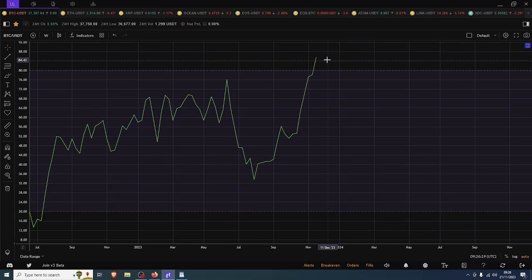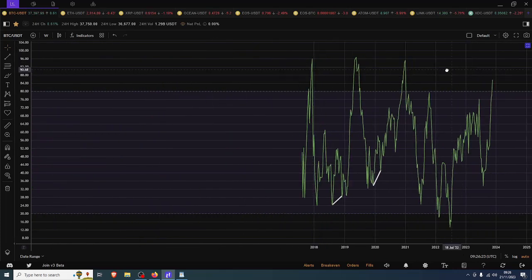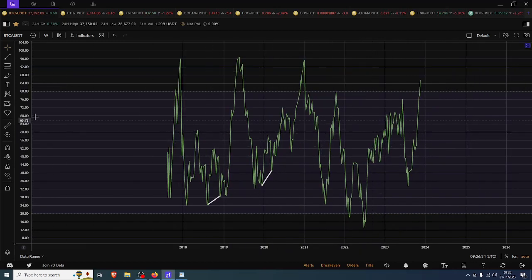The money flow index is outside of the comfort zone, though, at 85, and this is something that we like to highlight as concerning for Bitcoin. Bubble pop territory, to be honest with you. This goes back to 2018, and this is something that I think we all should be aware of, right? We should definitely recognize this as something significant. So what I'm looking at here is the bubble pop of 2018, basically.